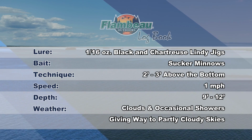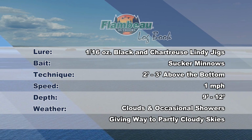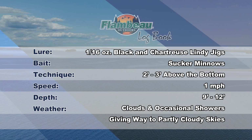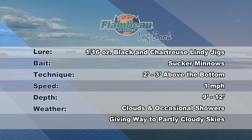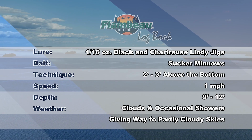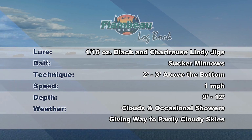Good fish, my friend. Today we are pulling 1/16 ounce black and chartreuse Lindy jigs with sucker minnows, holding them 2 to 3 feet above the bottom at about 1 mile per hour. We're fishing 9 to 12 feet of water, and it's early June with clouds and occasional showers giving way to partly cloudy skies with light winds.